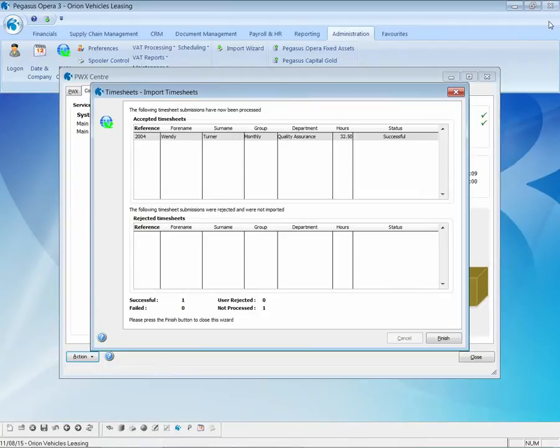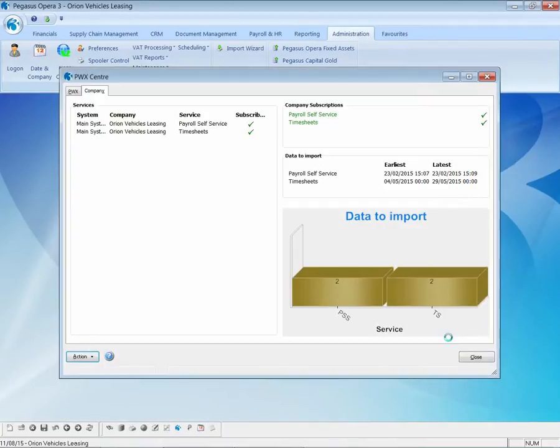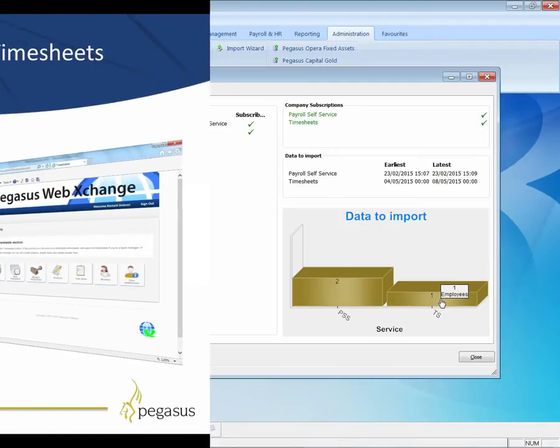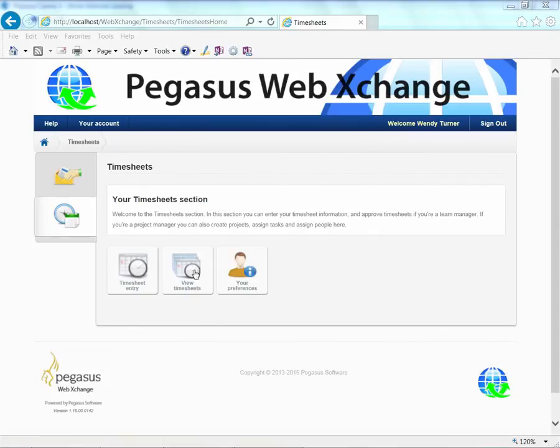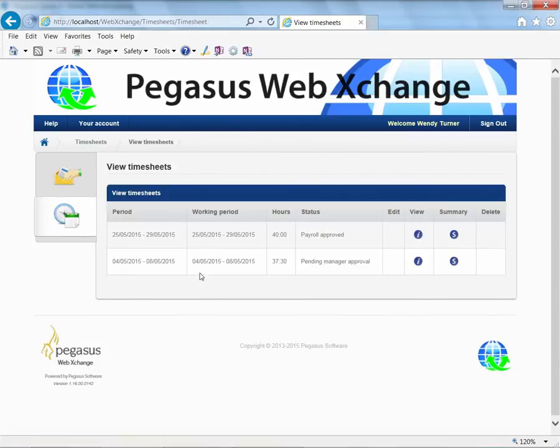And it gives me an audit trail of what's just been imported into the payroll. Now we see that there's only 1 timesheet that is outstanding. Let's go and see what's happened from Wendy's perspective. If Wendy now views her timesheets, she can see that the timesheet status has changed to payroll approved.